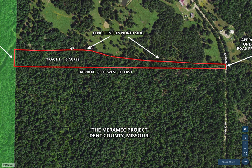But the reason that the north line kind of meanders a bit is because it does follow an existing fence line that's right there. So in this case, it makes it super easy to see where the north side of your property is, because it's an older fence, but it is a fence that I believe is in use. I think there are cattle on this north side, so it's very apparent when you see it. So that makes it super easy.